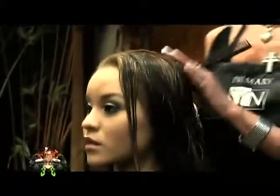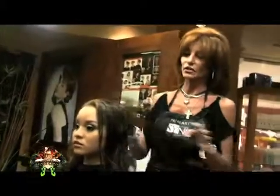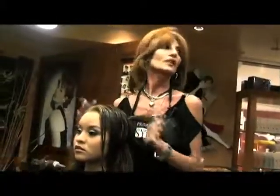Okay, her color was pretty dark. She came in earlier this morning and we prepped her. We bumped her base, meaning that we took her from a level 2 to about a level 5, and then we went back over it with dimensional highlights. So that's going to give her the movement she needs. Tony wears her hair curly or straight, and her hair is really fine, so a little bit of dimensional color is going to give her that movement she's looking for.